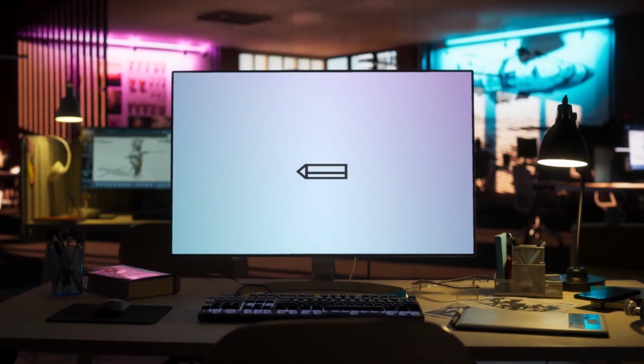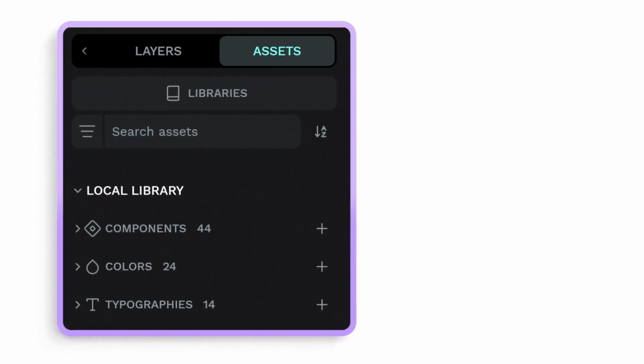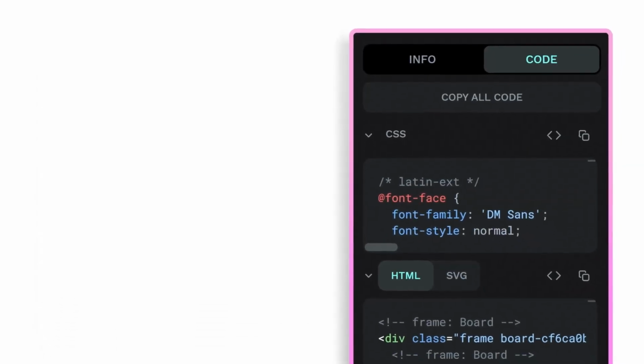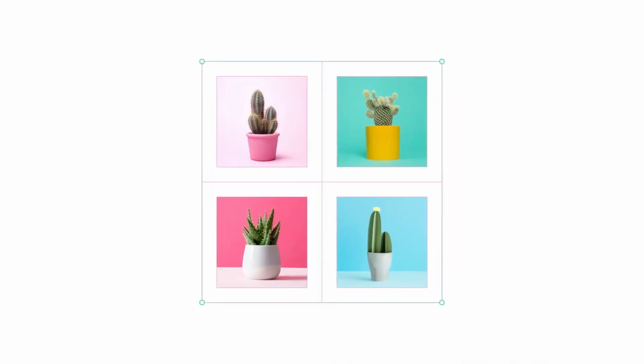First up, we have Penpot, the world's first open-source design and prototyping tool that brings designers and developers together in one seamless platform. With Penpot, real-time collaboration is front and center, allowing multiple team members to work on the same project from anywhere at the same time.